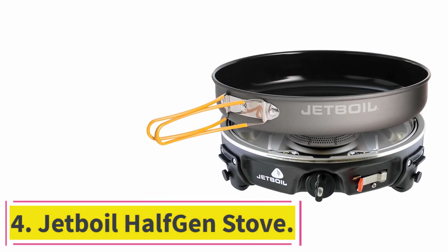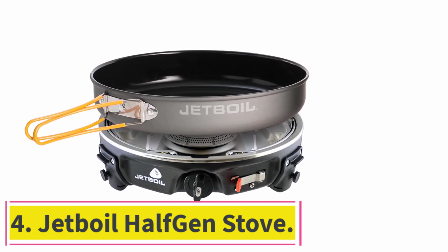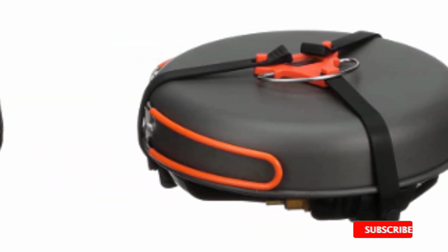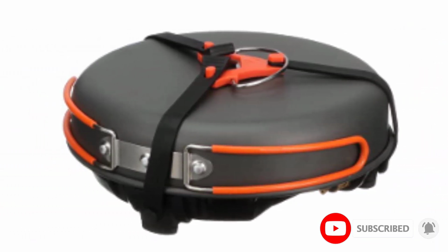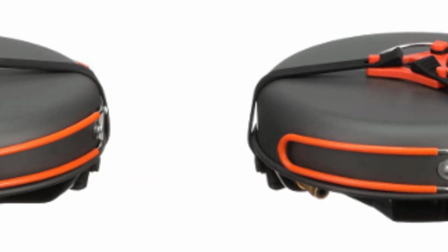At number 4. JetBoil Half-Gen Stove. This JetBoil outdoor stove is modular, so you can use it by itself or connect it to other JetLink-compatible stoves to make a bigger cooking area. The Half-Gen has enough power to boil water in just over 3 minutes. Thus, it is one of the best camping stoves that you can buy.